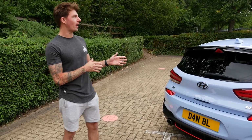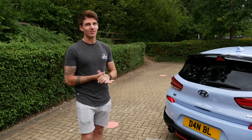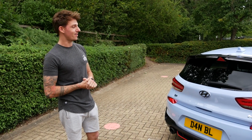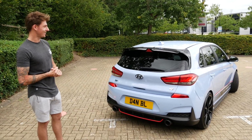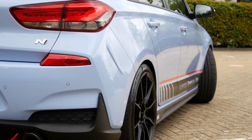I've also got a Sport Cat downpipe as well. So that enhances the sound, obviously. It really does make a difference, and it helps with the power as well. But yeah, it does sound incredible. Hopefully we'll hear it in a bit. Just the way it sits, I love it. Just how that tucks right in.